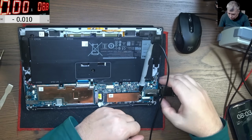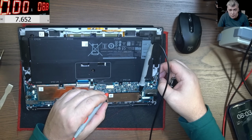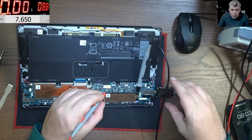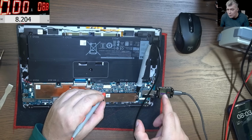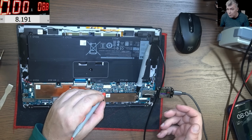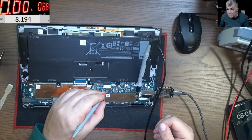I mean, I can understand a faulty battery. So here I have 7.6, which is the voltage from the battery. When I plug the charger, the voltage is going up to 8.2. This is possible only if you come with very high current. And actually here I have no current at all. I have like 40 milliamps. So what does it mean? The battery is faulty. Okay, but if it's faulty, why is my board still pushing a little bit of current into the battery?